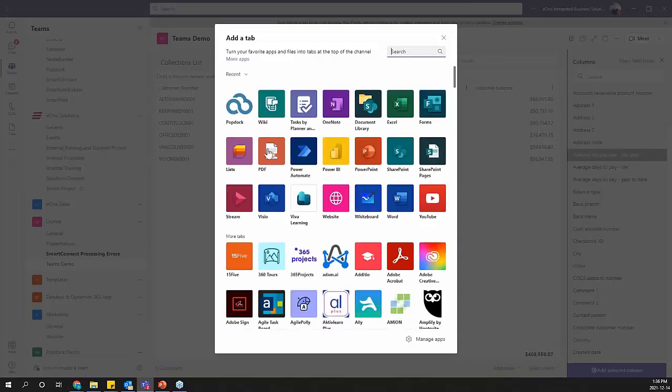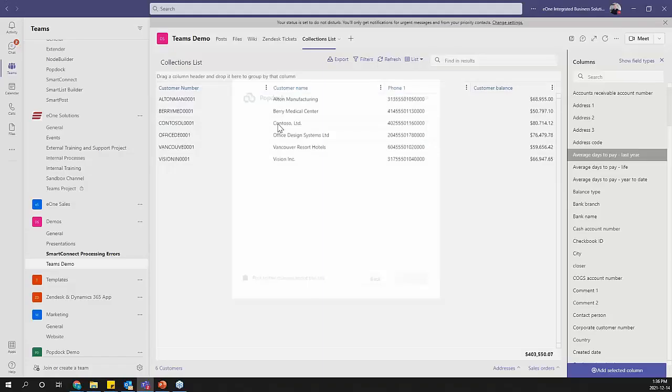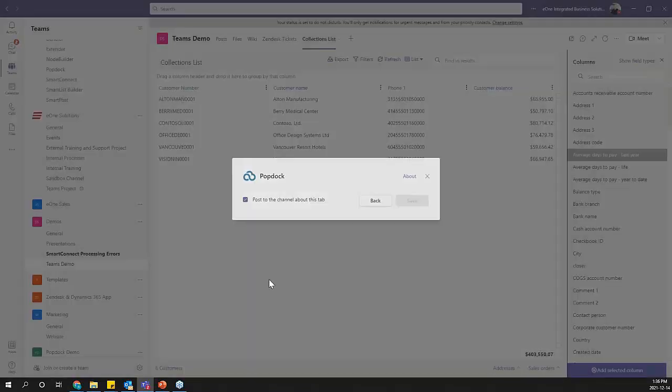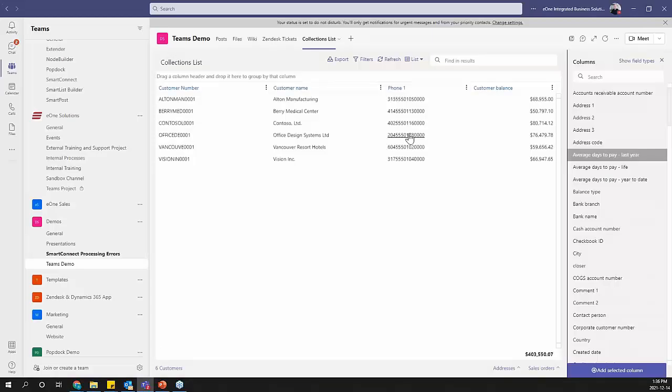every widget that we create has something called a widget ID. And all I have to do is copy it from PopDoc and paste it here. And then I've got a list. It's literally that simple to embed something in Teams. And it's really, really powerful and really helpful.